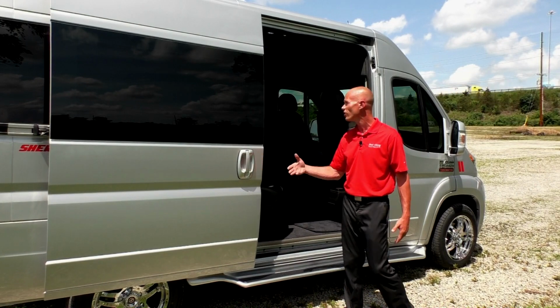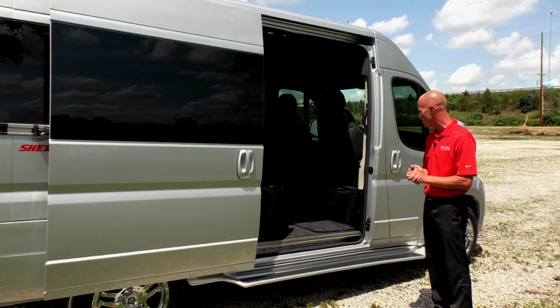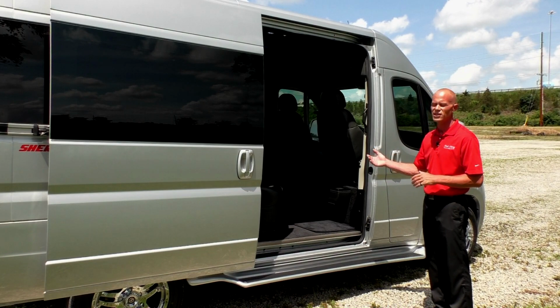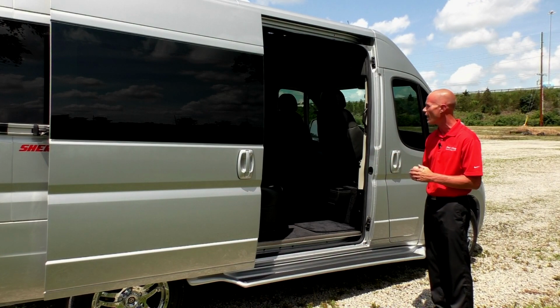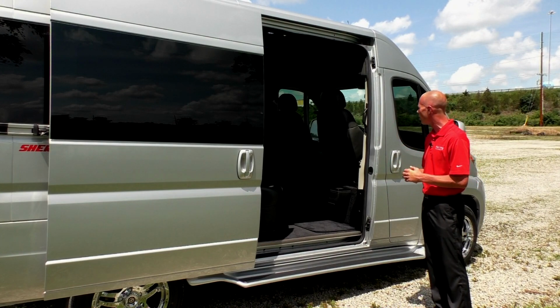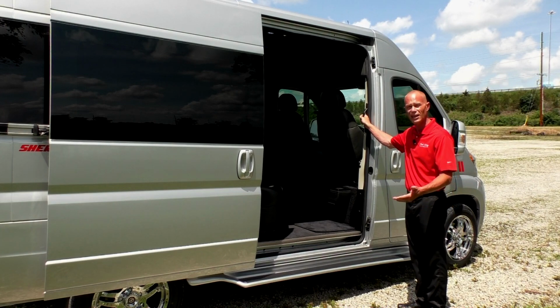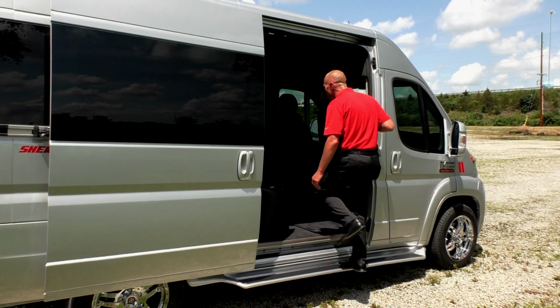Now moving on to the entry of this van, this is one of my favorite parts about this van: you can step directly into this van without having to slouch over and worry about hitting your head. And we also wanted to put a grab bar right here, so this makes for a very easy entry and also an easy exit. Let me demonstrate.